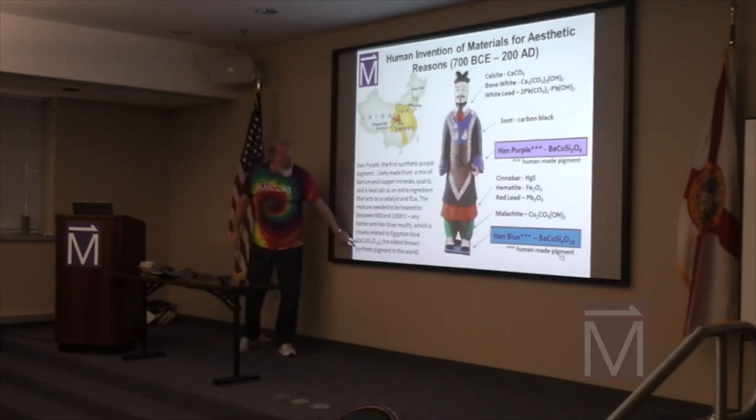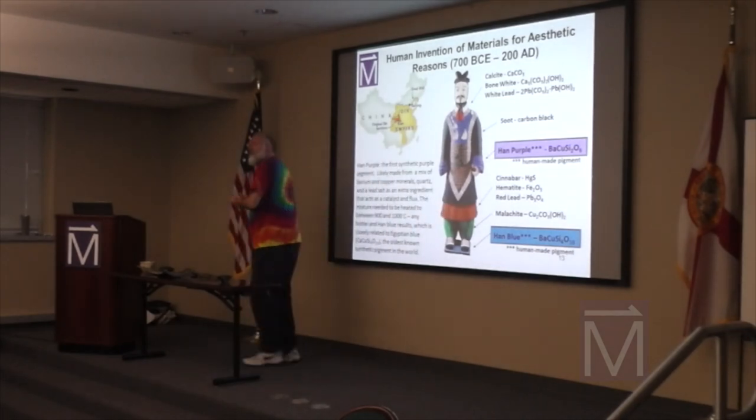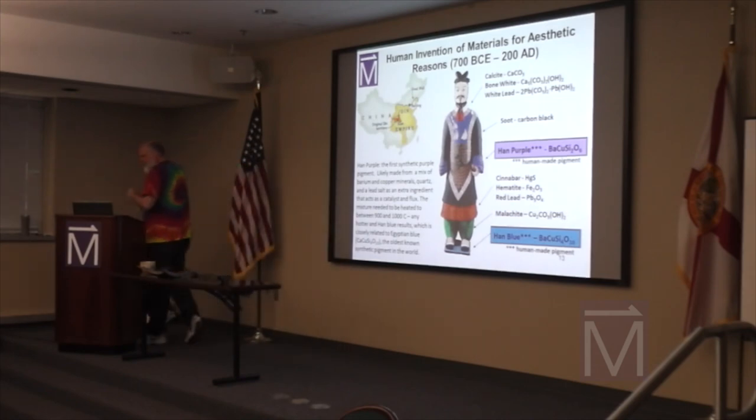And the Egyptians also had a blue, which was made out of calcium, copper, silicon, and oxygen. This is barium, copper, silicon, and oxygen. But this is an astonishing accomplishment, and they lost the ability to do this around 200 AD.